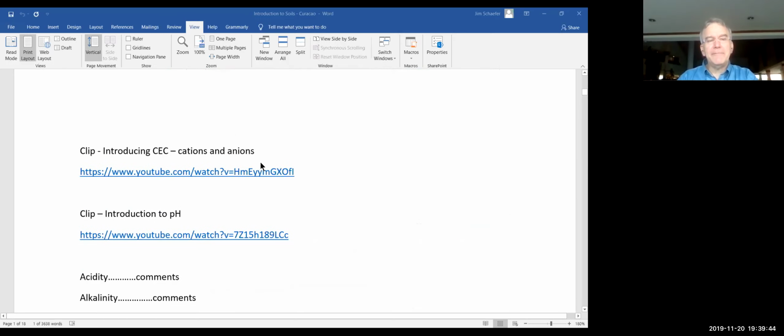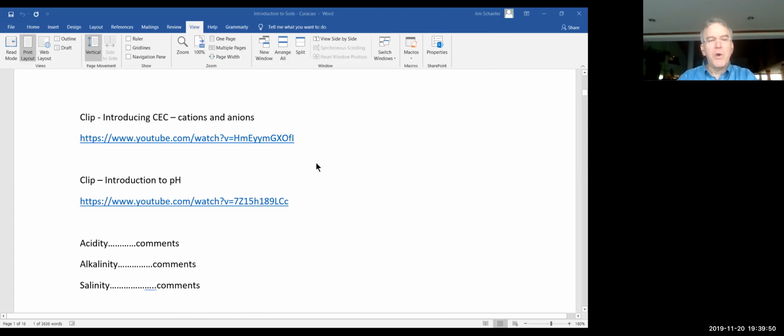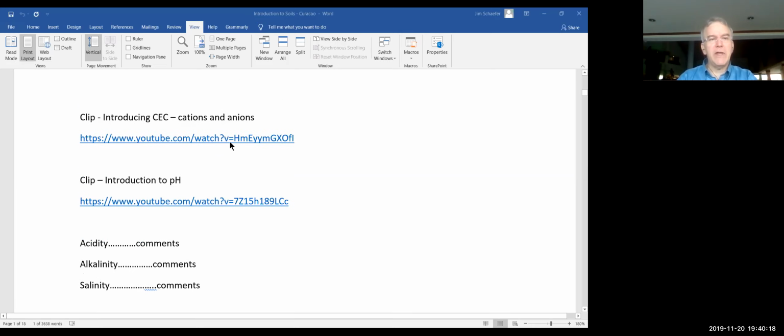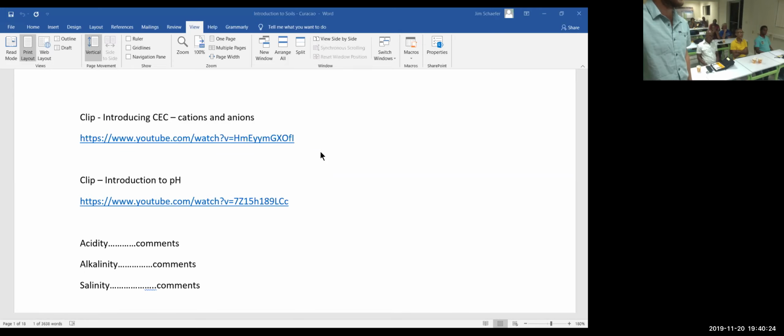All right. We're going to move now into these sections that you see here, where we begin to talk in more depth about what is meant by cation exchange capacity, the CEC. Then we'll show a clip on pH to help illuminate these 2 points from the soil test. And then after that, I will make some comments on acidity, alkalinity, and salinity from a farm management point of view. So, Chris, do you want to play the video clip there on CEC? Sure.